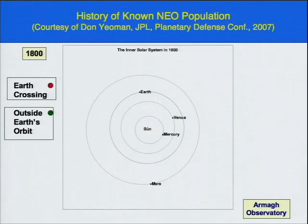This is a set of slides I borrowed from Don Yeomans, and it said, back in 1800, this is what we knew about the inner solar system. And you have the planets. By 1900, we started to discover that this region outside of Mars and inside of Jupiter was populated by smaller bodies, which originally were called planets, and then somewhere, I think around 1850 or 60, they had a conference and decided, well, we can't call them planets, they're too small. Some of them get up to a few hundred kilometers across, but they aren't like the planets that we know.